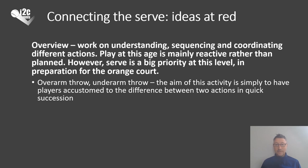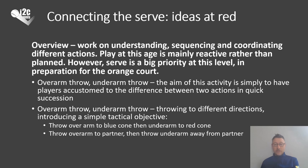Equally, get them to throw overarm and then underarm, but to different directions. So it could be that the overarm throw goes to the blue cone, for example, and then the underarm throw goes to the red cone, which is in the other direction. So not only are they switching from an overarm to an underarm action, but there's also a tactical value and a tactical goal. I'm serving in one direction, overarm, and then I'm throwing underarm ball three in a different direction. Again, we're back to that pattern of play with the serve creating the advantage and then trying to win or finish the point or force the point with the forehand afterwards.